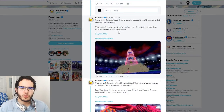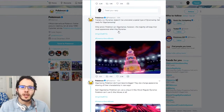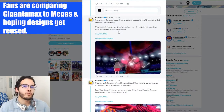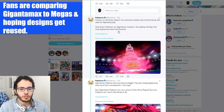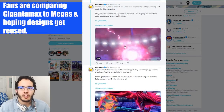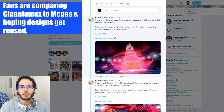Well, what's really interesting is because we had Mega Evolutions and Z moves officially removed, they're not coming back in Gen 8, people were very quick to launch the comparisons. And what you ultimately have when you have Gigantamaxing, it really does seem like a combination of Z moves and Mega Evolution. Mega Evolution in the sense that, well, they change form. And Z moves in the sense that, well, they get a unique move that can only be activated during a very specific circumstance. So, in some ways, it's pretty much the best of both worlds.